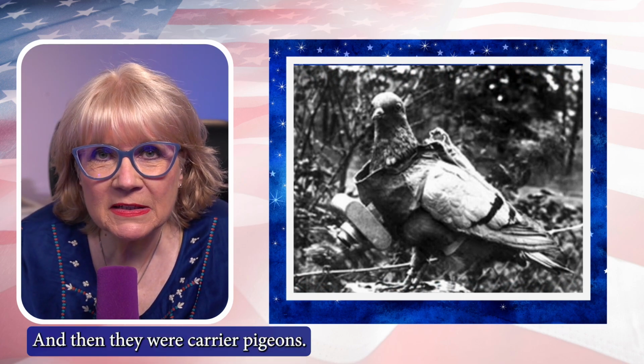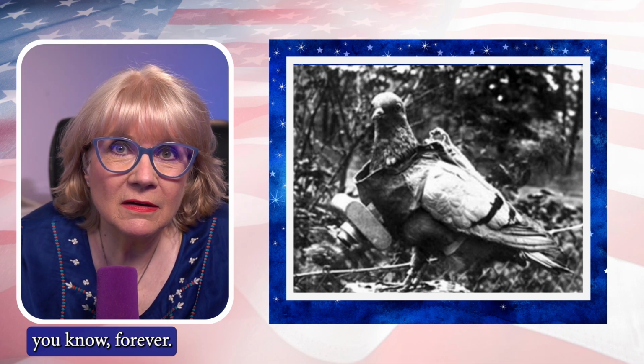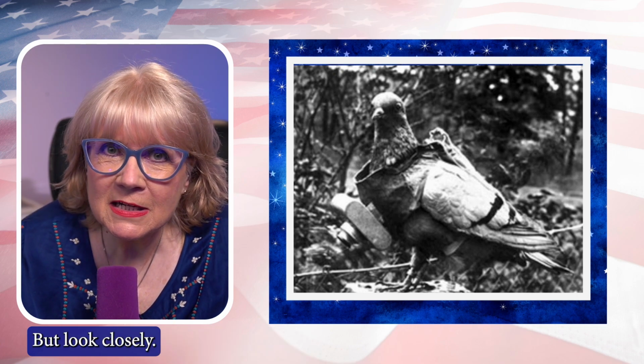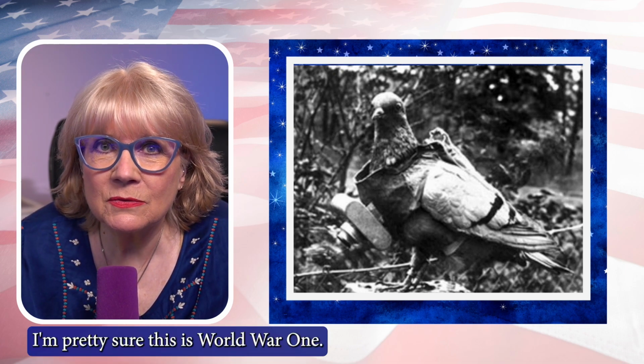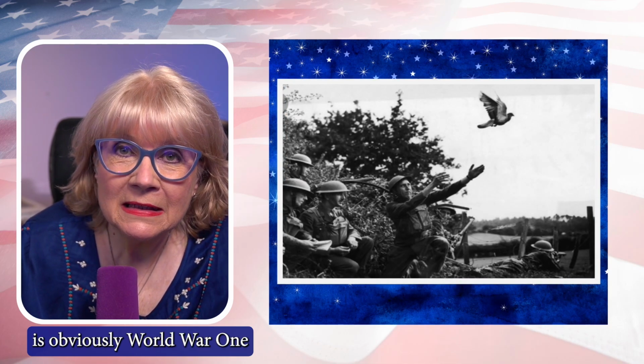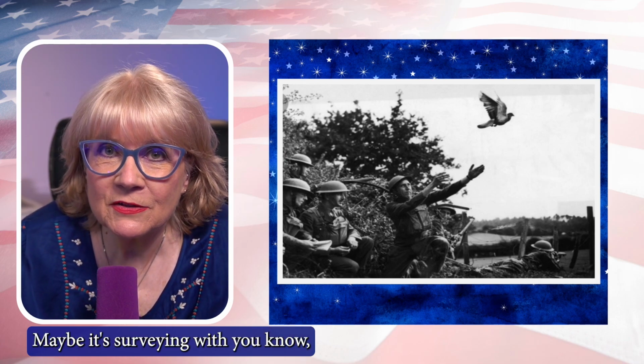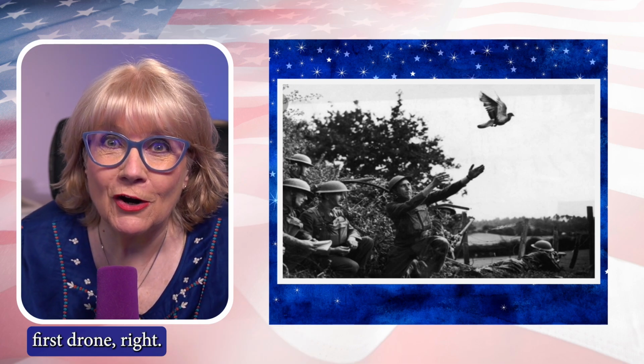And then there were carrier pigeons, but carrier pigeons have been around forever. And they usually flew messages that were tied to their feet. But look closely, there's a camera. So we're talking World War I. I'm pretty sure this is World War I. And they had a camera attached. Isn't that pretty ingenious? And here they are, letting the carrier pigeon go to do its job. Maybe it's surveying, maybe this is like the first drone, right?